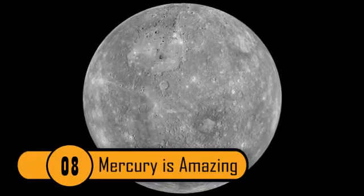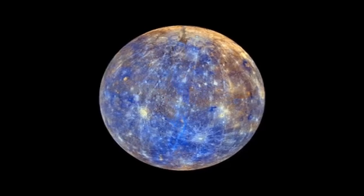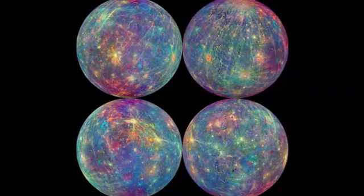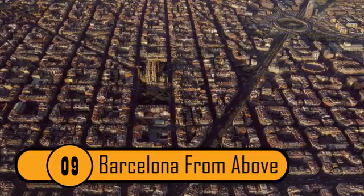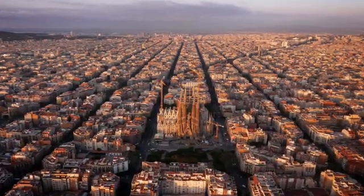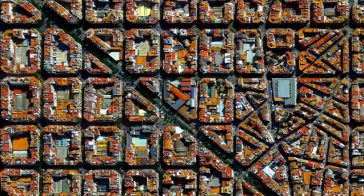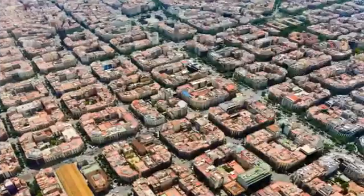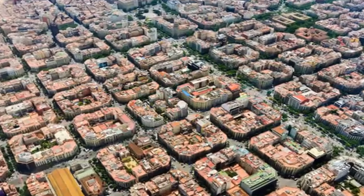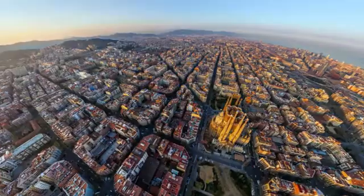Number 8. Mercury is amazing. When it comes to the planets in the universe, Mercury is the most amazing. This photo shows colors and bright spots of the gorgeous planet, making it appear magical and wondrous. Number 9. Barcelona from above. When you're in Barcelona, it looks like your typical big city. From above, however, the city looks neat and conformed. Each area is shaped either like an O or a C. Each block is neatly aligned and precise. The only difference is the Sagrada Familia, which stands tall on the left-hand side of the photo.